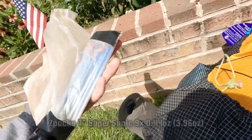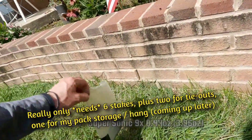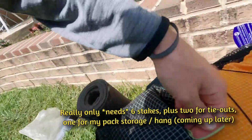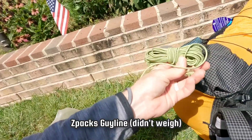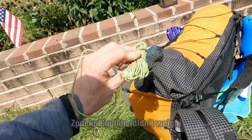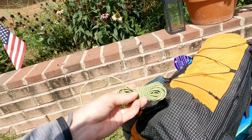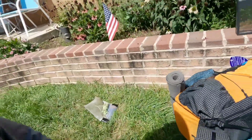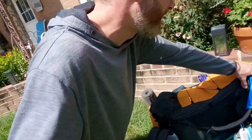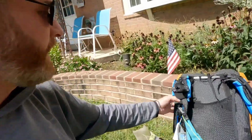Also on the outside of the pack, over here, I kept my tent stakes. My Z-Packs Duplex only needs 8 stakes, but I always carried 9. We'll get into that. One is mostly just for extra, but I kept it handy. I also carried some extra line, I think that's the Z-Packs Lineline or whatever. But I used it a couple times to hang clothes, and call me old-fashioned, I just like having backup cordage with me.